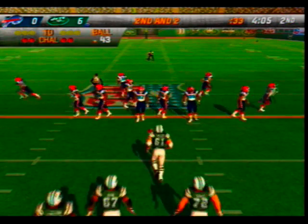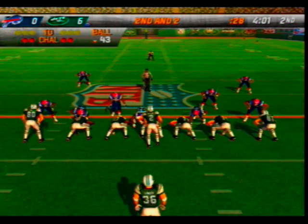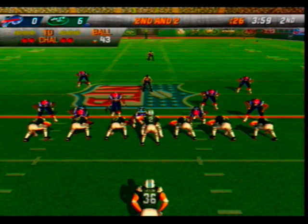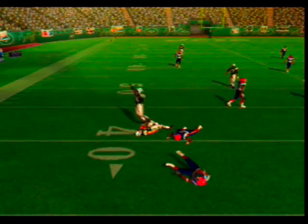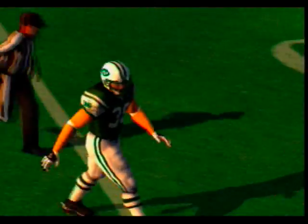It's second down, two to go. Ball on the 43-yard line. You can't stop me. Only one man in the backfield. Nothing. Here I come. Pushes it out to the left. They're going to spot this one at the 42. And that's now three tackles for him in this game.